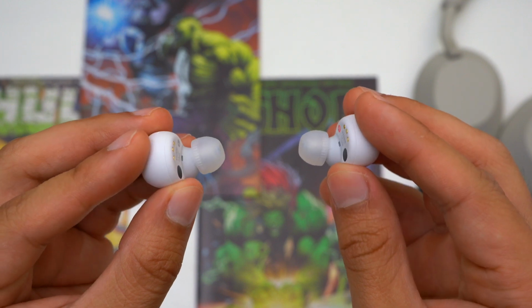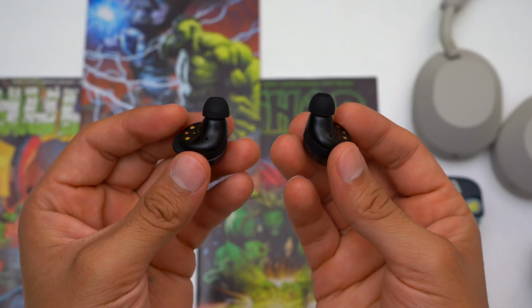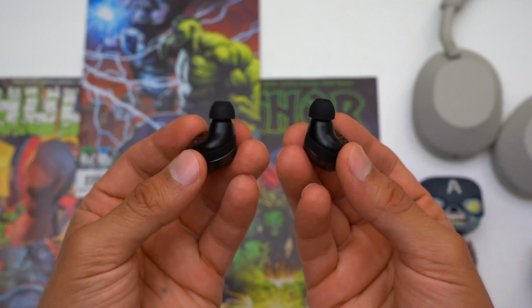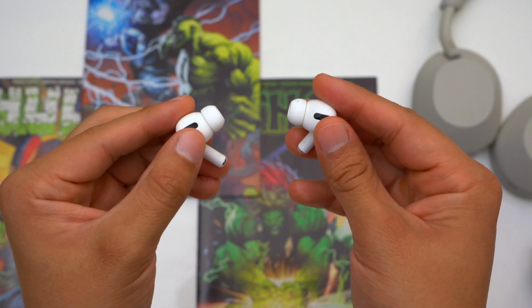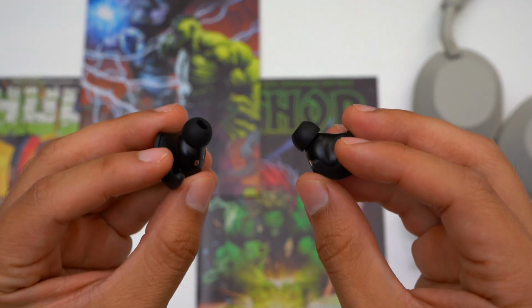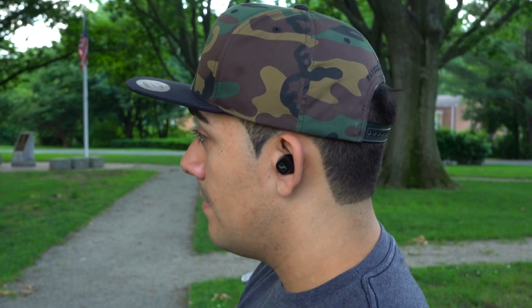Now, a standard fit, like what's found on Sennheiser's earbuds, is good for lockdown, but it doesn't feel as natural as a pair of shallow fitting in-ear earbuds, like let's say the AirPods Pro, Jabra Elite 85Ts, Beats Studio Buds, Beats Fit Pro, and even the Galaxy Buds Pro. Nonetheless, all of Sennheiser's earbuds are comfortable enough to wear, and thankfully they come included with silicone ear tips.